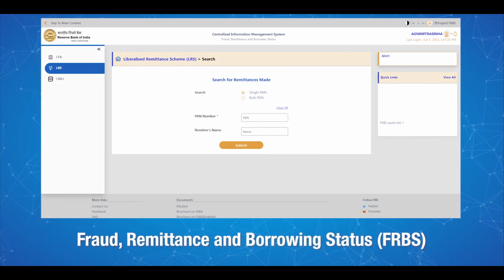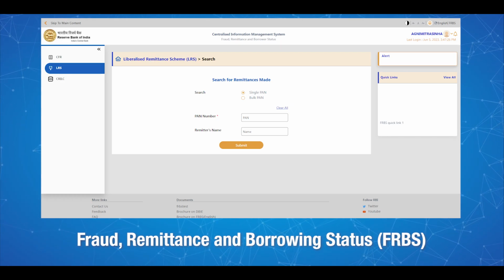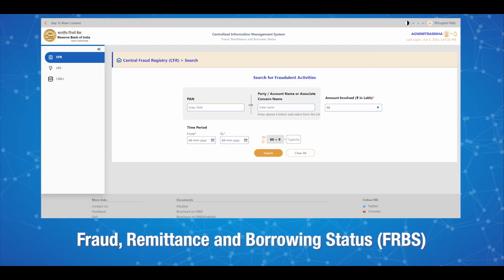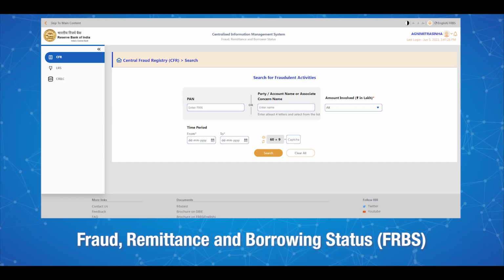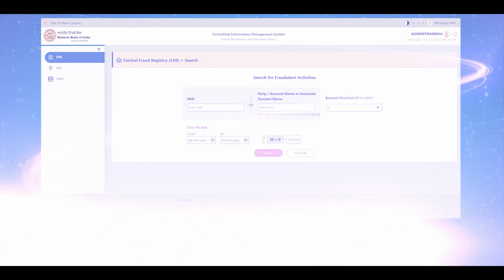The Fraud, Remittance and Borrowing Status (FRBS) portal allows banks to access information on frauds from the Central Fraud Registry, Remittance Limit Validation, popularly known as the LRS scheme, and Large Credit Status, better known as CRILC.